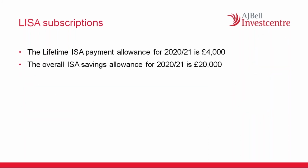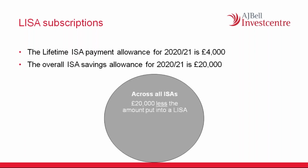Because of the special features of lifetime ISAs, there is a limit on how much somebody can pay in. So the overall ISA savings allowance for the 2020-21 tax year is £20,000. This is the amount of money people can pay across all their different ISA types. The amount of money that somebody can pay into a lifetime ISA, though, is £4,000, and they can't exceed that amount. So 20,000 across all ISAs, but only up to 4,000 in the lifetime ISA. So somebody could pay 8,000 into a cash ISA and 8,000 into a stocks and shares ISA, but they can only pay up to 4,000 into their lifetime ISA.